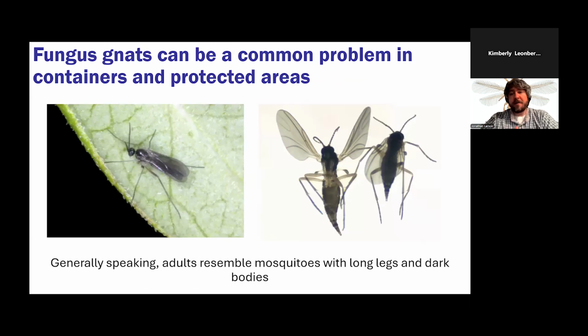So I wanted to talk specifically about a few different insects that I know will be important if you're growing in a greenhouse. And the first one that often comes up in conversation are fungus gnats. These are extremely common in containers and they're common in protected areas. I generally speak with a lot of people who are dealing with fungus gnats in their house plants. But if I step kind of outside of the homeowner market, these are something that the high tunnel and greenhouse growers often find and are often concerned with.